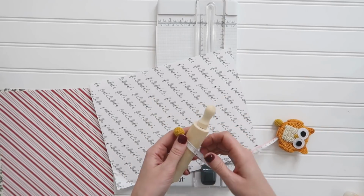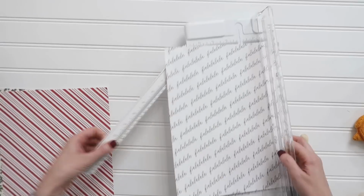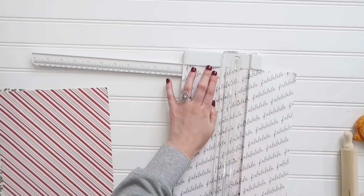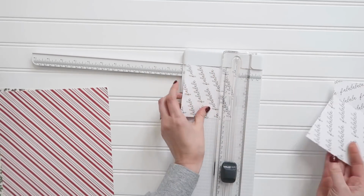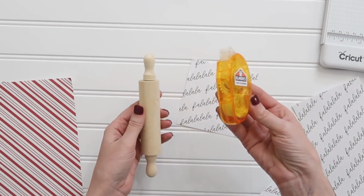I also have to thank Courtney. This cute little owl tape measure is from her. It was a sweet little gift from her when we had a trip to Boston earlier this year. So the measurements came out to about 4 inches by 4 inches. So I cut down my scrapbook paper, and then grabbing out my adhesive tape runner.